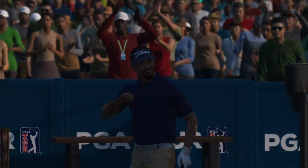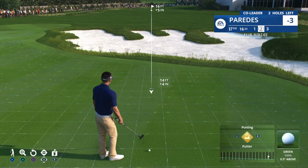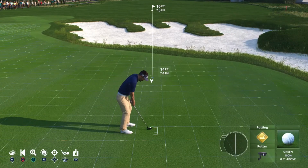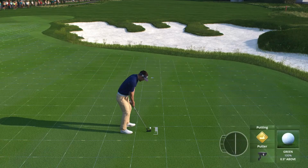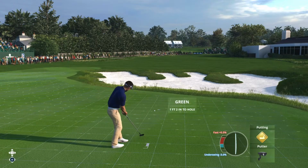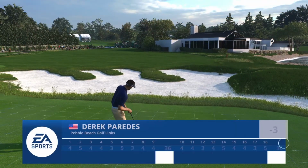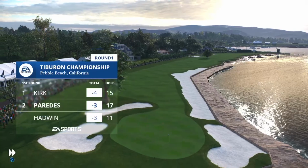Solid shot, and sometimes solid throughout the round, will win the day. We turn to Notah Begay III for this look at birdie. And this doesn't look too complicated at all. I don't think he needs to give away the hole. This is pretty straight on. No problems there. That's par here at 17. And he'll remain right where he is.